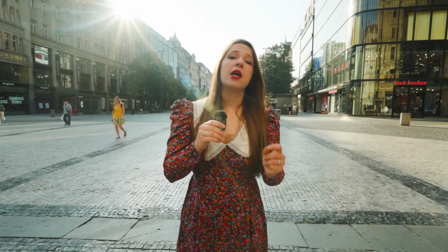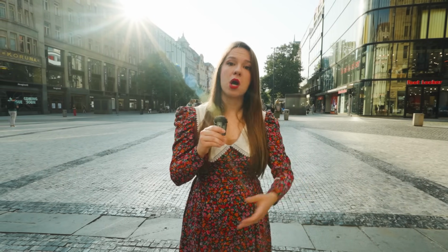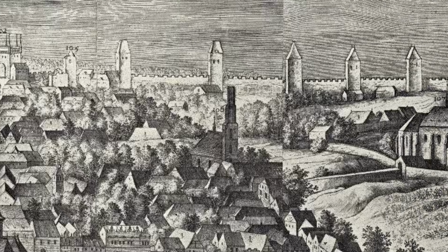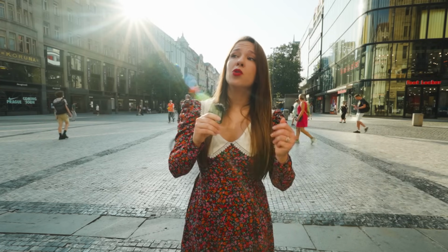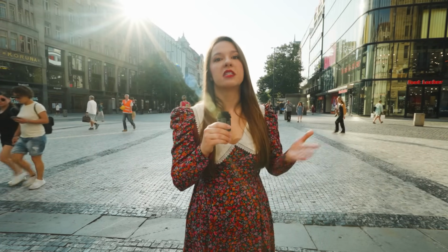But unfortunately, after already 100 years of the fortifications' existence, they lost their significance because Prague expanded into the new town. This is the area that you can see right behind me. And the new town had its own more advanced fortification, and it also worked as a buffer zone around the old town. So the walls started to dilapidate and the moat became a cesspit.